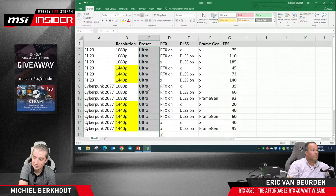Shall I do that? NRT says 3440 times 1440, forget it. Yeah, I would say that resolution is too high for this card. I would personally go for a higher tier card then. 4070 at least, probably.